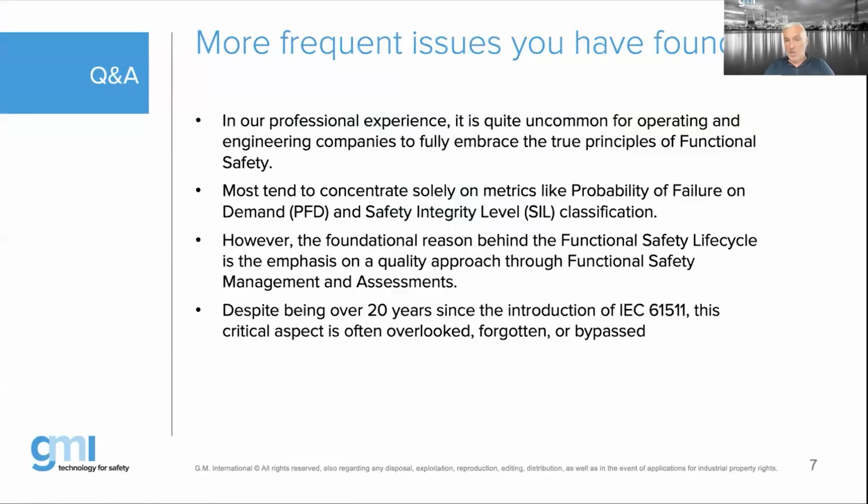In our professional experience, it's quite uncommon for an end user operating company or for an EPC engineering company to fully embrace the true principles of functional safety. Yes, they all say we are following the life cycle. Yes, they all say we do have requirements. Yes, they all have a bunch of procedures, etc. But the question is, how many of those engineers that are listening into this webinar here today are following the instructions as described in, one, their quality management system, and two, the functional safety management system?